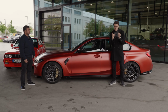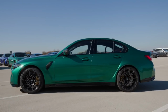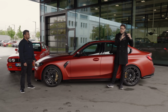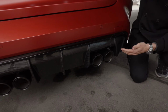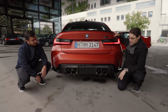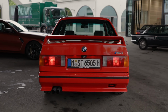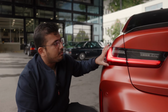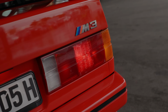The chassis-wise direct comparison would nowadays be the M4, but we still want to do M3 versus M3. That's just cooler. In the second generation, that's where the sedan was firstly available also for the M3. Well, clearly the number of exhaust tips has doubled here in the new generation. Really super massive in the lower area, carbon fiber use. But the spoiler lip is definitely more subtle. I really like the spoiler in the old one, but I do prefer these tail lamps compared to the old ones. They're sleeker. I think the old ones are a bit too boxy and big.